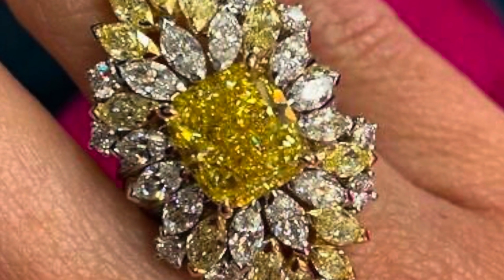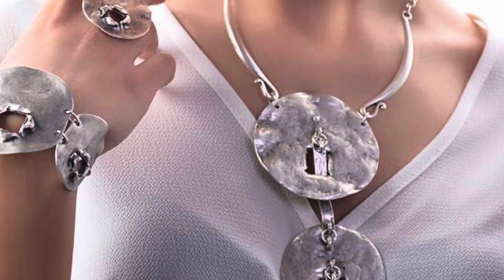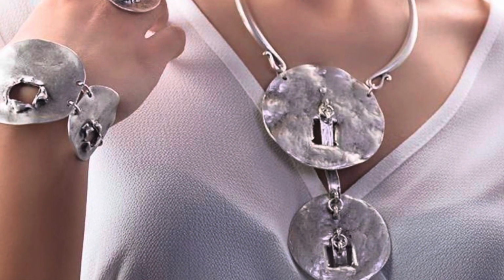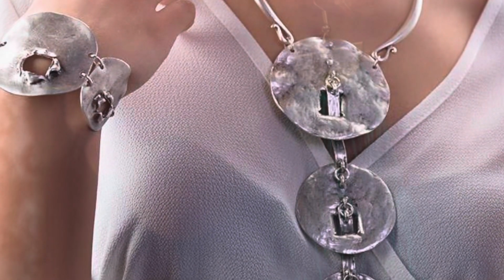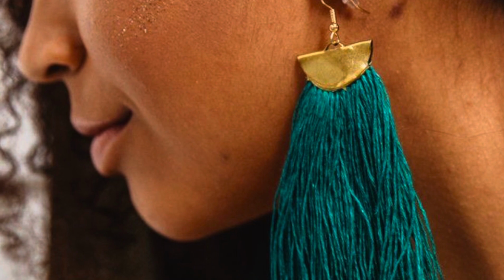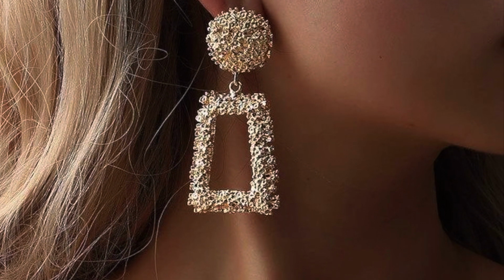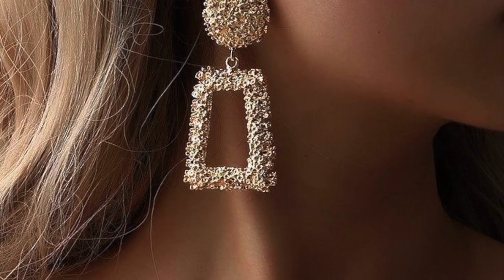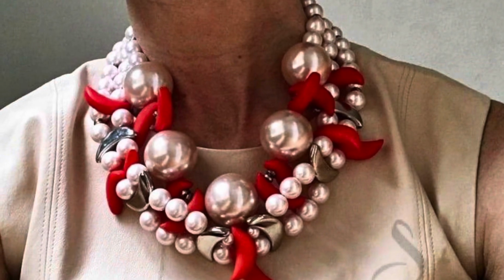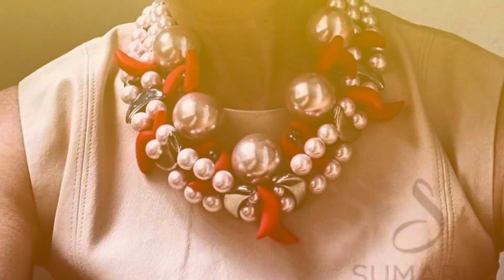Don't be afraid to make a statement when accessorizing your outfit. If your clothing is simple and monochromatic, this is a perfect time to pair it with a bold piece or bold set of accessories. Express yourself in your very own unique way when combining an amazing outfit and finishing it off with statement accessories.